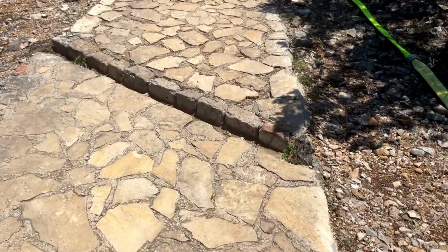Okay, so now we're gonna go all the way back down this hill that is super slippery with our little wobbly sandals on because we're too stupid to wear running shoes or something. So we'll see if we make it down. If we don't talk to you guys again, we're dead down at the bottom of the hill.